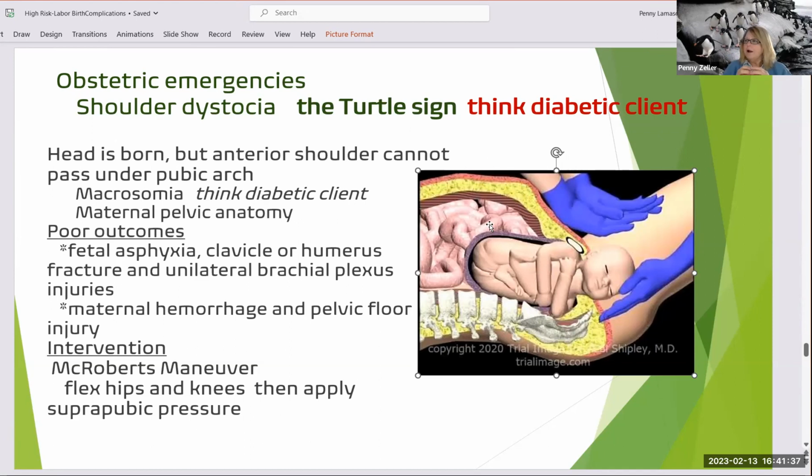Yes, because hyperglycemia, lots of insulin, excessive insulin because of the resistance of the cells reduces the production of the surfactant, so respiratory distress. So you can imagine a baby that's having trouble being delivered, fetal asphyxia, fractures. Clavicle fracture is the #1 fracture. We're trying to squeeze those shoulders together, and one of the clavicles might fracture.